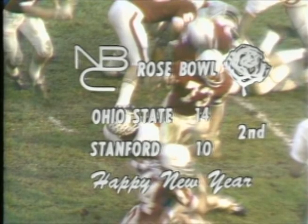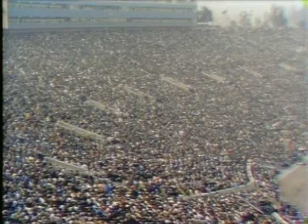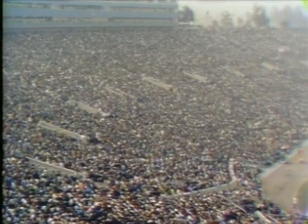And now we return you to our studios for this message. We pause briefly for station identification. This is the NBC Television Network.